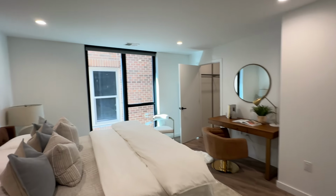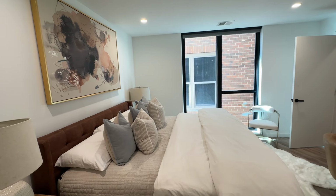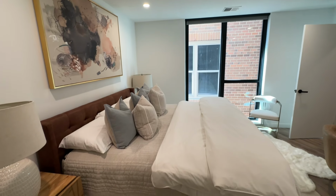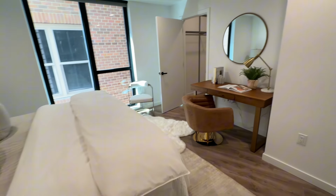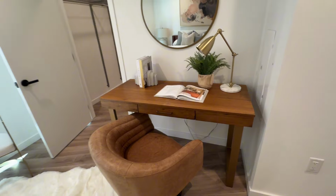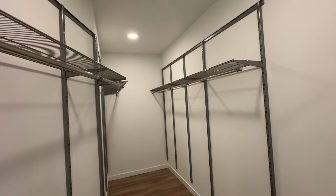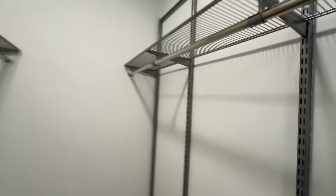This is the main bedroom. It doesn't receive as much light as the other one, but I guess the positive is it's more private because that's facing another structure. So this is a king size bed. You got space for a desk for work from home situations, and check out the closet. It's a huge closet for a condo.